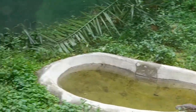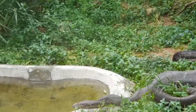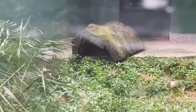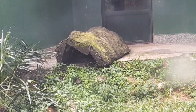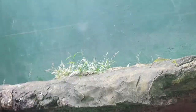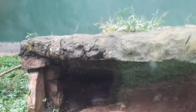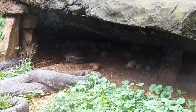Okay, so you can see right in there, there are more right in there. I don't know if you can literally see it very well. It is under that rock. Then there are more eggs in there. Oh, those are their eggs? Yes, those are their eggs. Okay. So within some period, they will actually hatch and they'll have new babies.